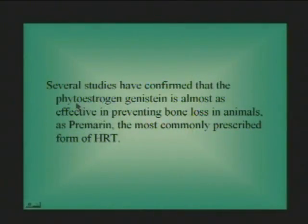Soybeans, amongst others. Several studies have confirmed that the phytoestrogen genistein is almost as effective in preventing bone loss in animals as Premarin, which is one of the most commonly prescribed hormone replacement therapies. So genistein is almost as good as that. But this one causes cancer, and genistein doesn't. Which one would you prefer? Just asking. So how do you get enough of that?